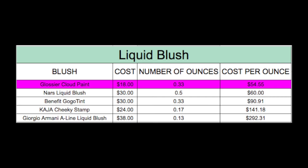That's gonna be the Giorgio Armani A-Line Liquid Blush, $38 for 0.13 ounces, which is way freaking less than all the other ones. And it's $292.31 an ounce. Luxe brands got me messed up. They're like, this is $100 and you get like 1/100th of what you would get on a $20 one. I can't. The brain just can't handle it.